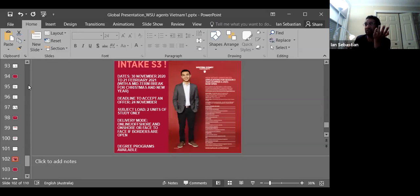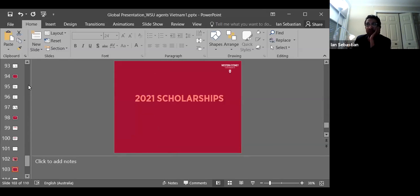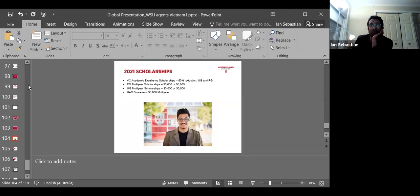We are also giving more scholarships for the S3 intake, a little bit more than what we're giving for 2021, the 5,000 and 7,500. That will help bring the fees down for the coming years. Our scholarships are all multi-year. For 2021 scholarships, we do 50%, and we also do 3,000 and 6,000, specifically for 2021.